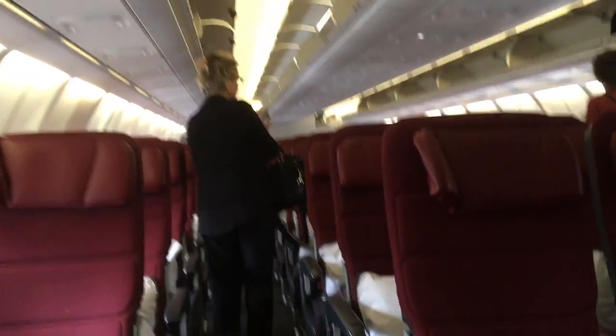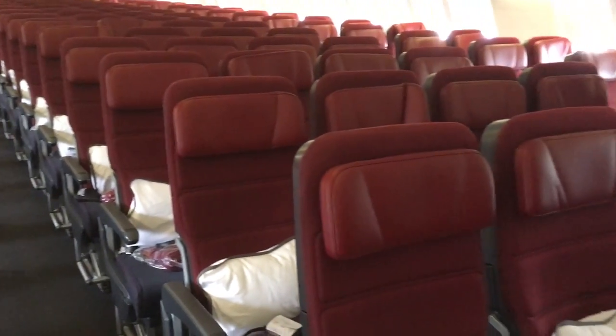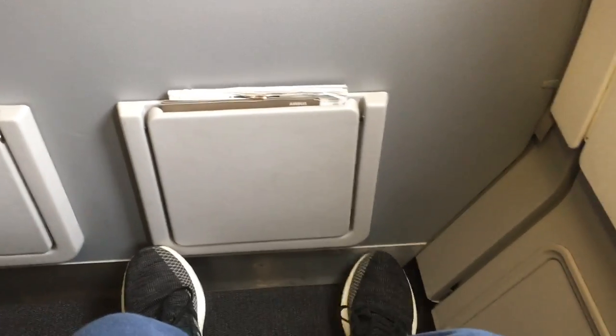My seat is 24K, which is a bulkhead seat. Economy class is arranged in a 2-4-2 configuration and each seat is 17.5 inches wide. Checking out the seat features, there's an adjustable headrest, blanket, pillow, and headphones. Not much legroom. Seat width is fine.